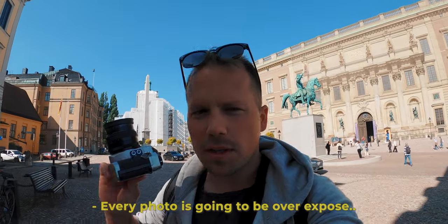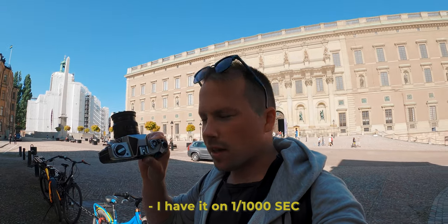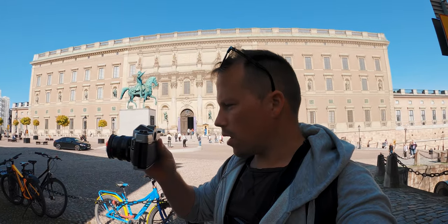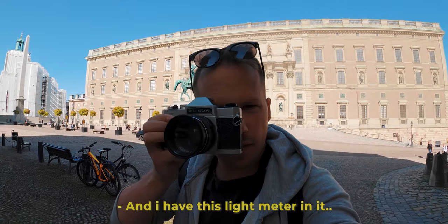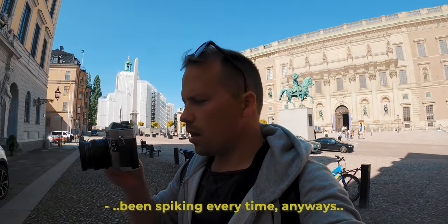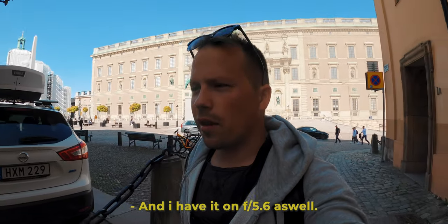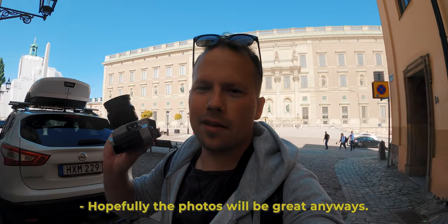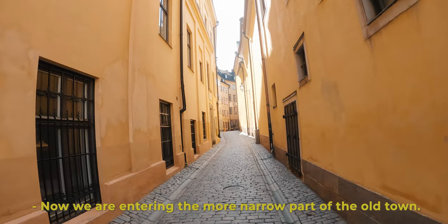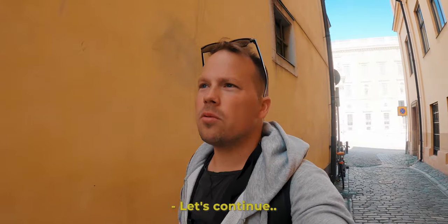Every photo is going to be overexposed just a slight because I have it on 1/1000 of a second. I have had it on that the whole time, but I have this light meter in it, and it's spiking every time anyways, and I have it on f5.6 as well, so hopefully the photo is going to be great anyways. And now we are entering the more narrow part of the old town here, and yeah, let's continue.